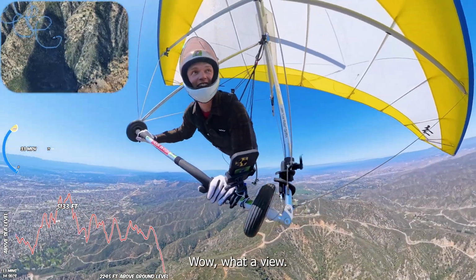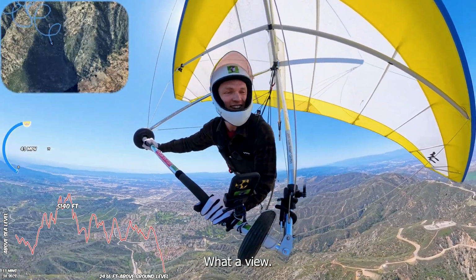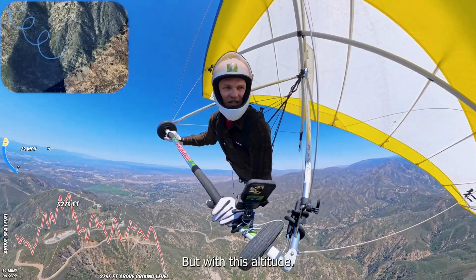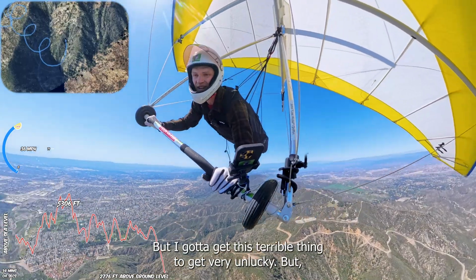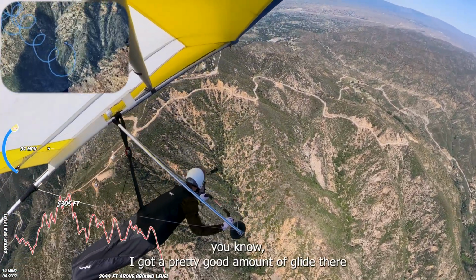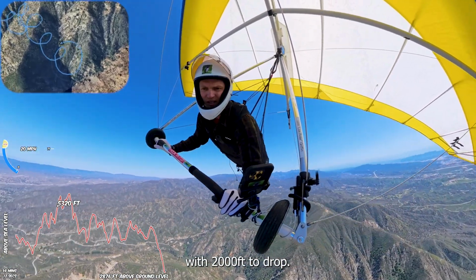Wow! What a view! So I don't love how far back I'm getting here, but with this altitude, that's a lot of altitude to burn. I know I could do some terrible things and get very unlucky, but I got a pretty good amount of glide there with 2,000 feet to drop.